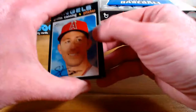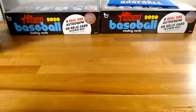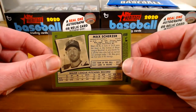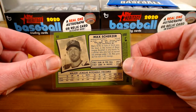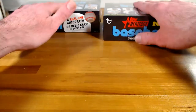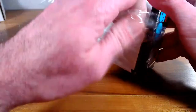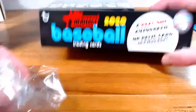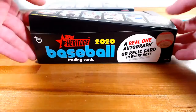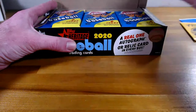Verdugo, short print. The short print is 401 and higher. I probably should have pointed this out. Silver, it'll tell you what the variation is right above the photo. Silver, action, and then the French is a whole different color. So it's easy to spot. Always check the card numbers and the codes too. Never know what you'll miss. Got an original 71 buyback.